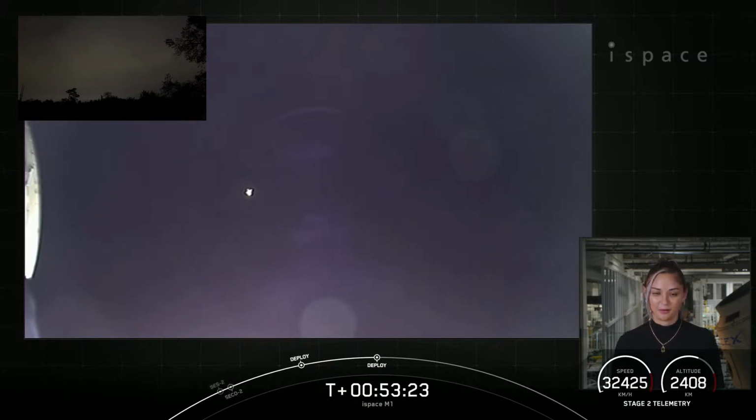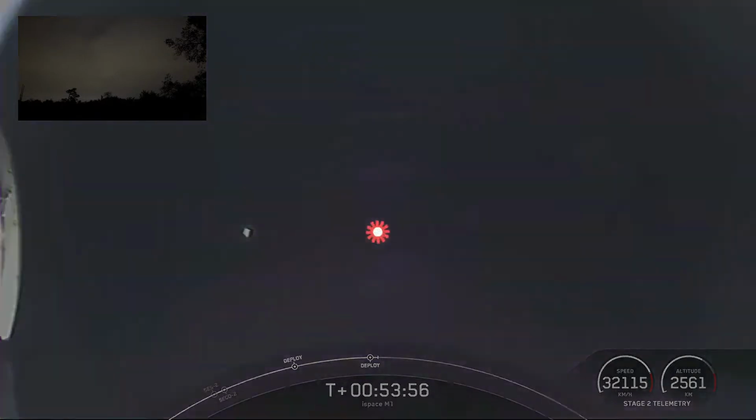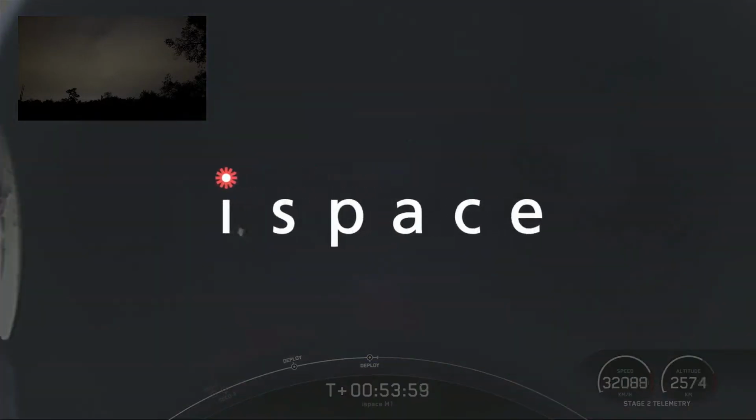Lunar Flashlight separation confirmed. We just heard that call out that we did have deployment of the Lunar Flashlight. Again, off in the distance is the Series 1 lunar lander there. Again, we may not see the Lunar Flashlight, but we did hear the confirmation of payload deploy. So Lunar Flashlight is now on its journey to find water at the south pole of the moon. And with successful deployment of Lunar Flashlight, that will end our webcast coverage for this mission.